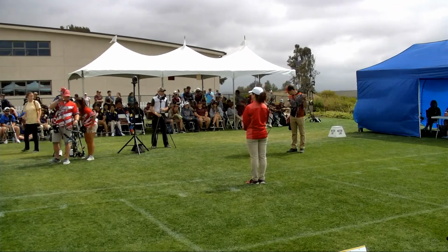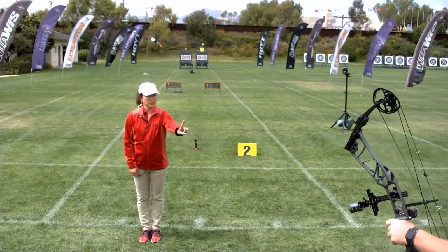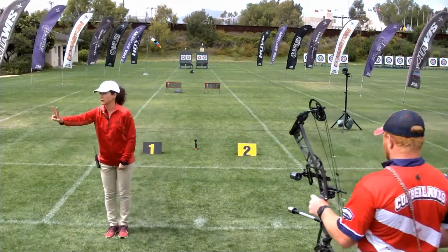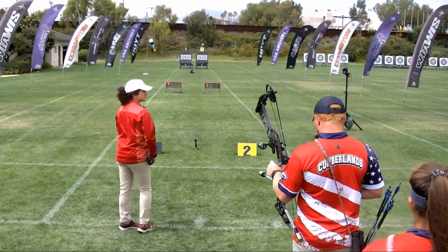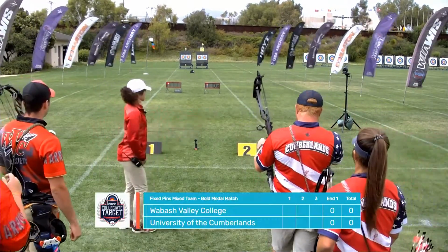Yep. Here for fixed pin, they're shooting 50 meters. What size target are they shooting? They are shooting an 80 centimeter face, just out to the 5 ring. It's a little different from the recurve faces, which are 122 centimeters, and they go out to the 1 ring.